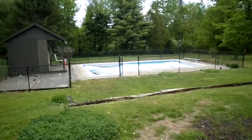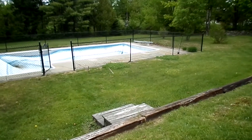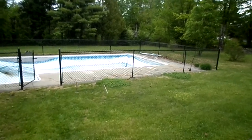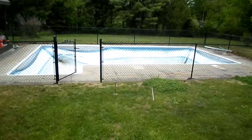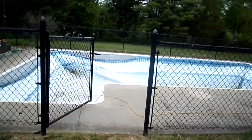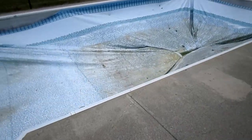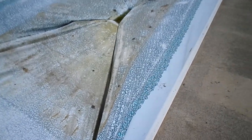Alright, so this is the project I came up for. Whoever they had put the liner in last time did a horrible job. All the corners were not tight. They weren't corners, they were rounded. And eventually it just fails. So they've already ordered a new liner, a nicer one.